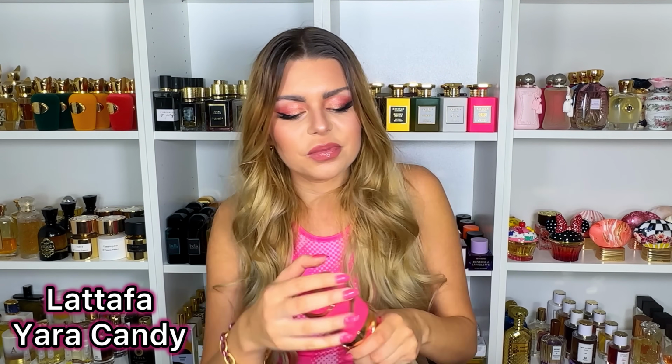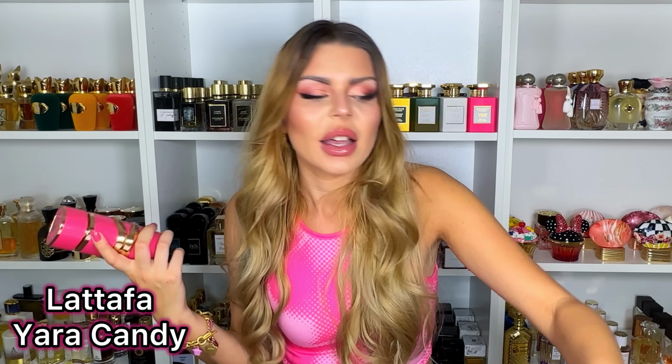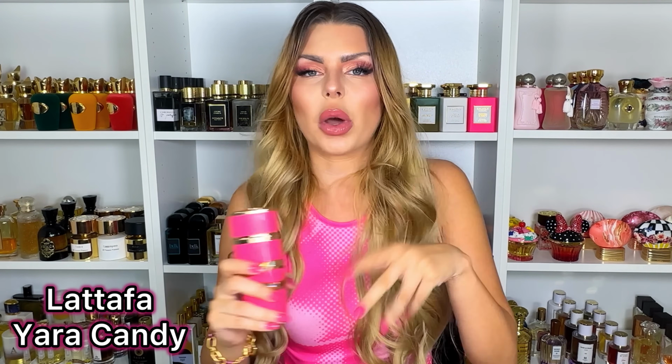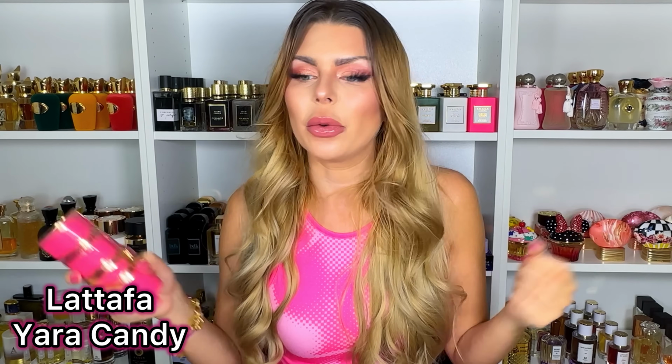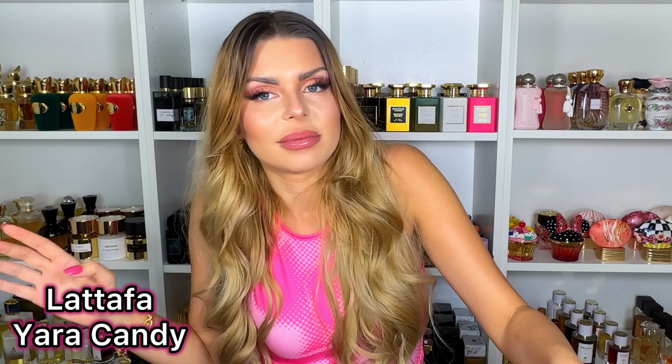But I'm not crazy about it. I thought I was going to love this one more, and I thought I wouldn't particularly like the other one, but I do really like that one. And with this one, I'm like, it's okay. I like the gummy bears in the opening, but after that it's getting quite just floral. So yeah, I'm sorry, I'm just not crazy about it.